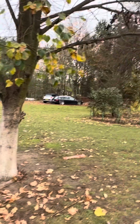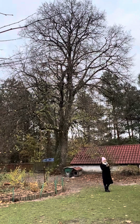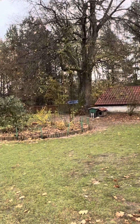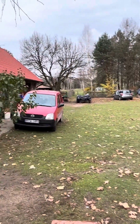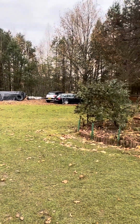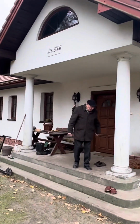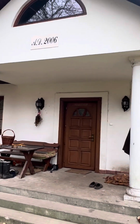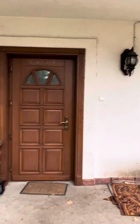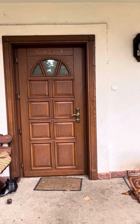And here, this huge tree apparently is a 400-year-old tree, which they think is going to fall over, but they don't want to knock it down because it's so old. And apparently, our family were serfs during the feudal system on this same land, and this is when the new house was built in 2006. And there's something about 2023. That's this year, so I don't know what that means.